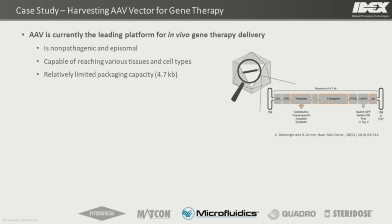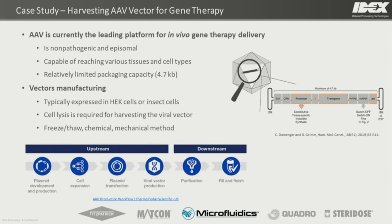So how is AAV relevant to the Microfluidizer technology? As briefly illustrated here, the AAV vectors are commonly expressed in either mammalian cells or insect cells. So the very first step for purification is to perform cell lysis. You need to rupture the cells to release the viral vector.